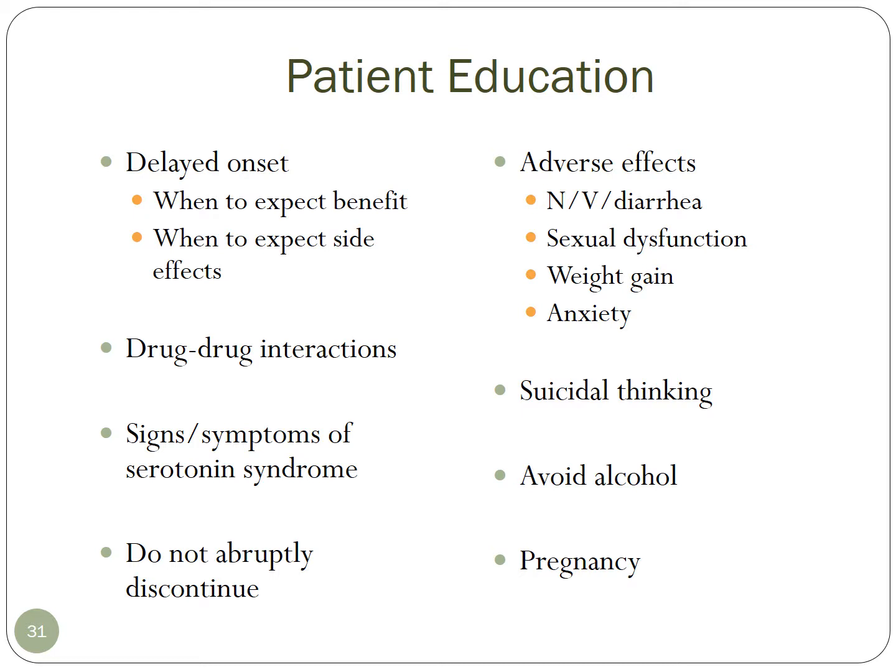And then counseling on the common adverse effects that happen, things like nausea, vomiting, diarrhea, sexual dysfunction, changes in weight, potentially increasing anxiety in that first week. And then suicidal thinking is important to counsel for all patients. Patients should also avoid alcohol. As you know, alcohol is a depressant, so it kind of counteracts the antidepressant. And then counseling patients if they plan to become or are pregnant.